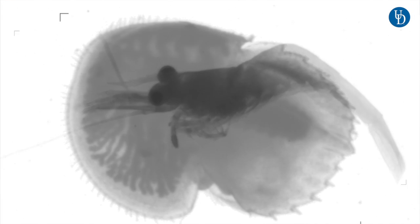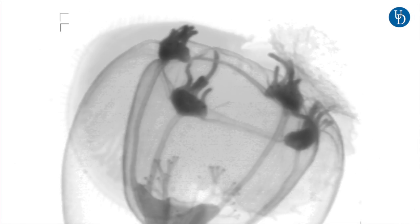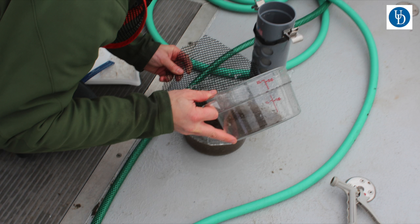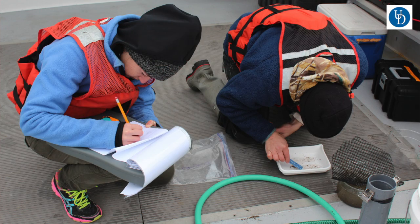Also, we have these superstorms and various other extreme weather events that we're experiencing. And so we're curious to get a baseline of zooplankton in advance of future storms in the Lower Bay, where there's a lot of exchange between the coastal ocean and the bay waters.